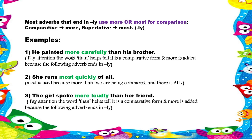He painted more carefully than his brother. This is between this boy and his brother. So we use the word more. This is the comparative form, er. Instead of er, we use more. And there is the word than in the sentence. So it's comparing between two things or two people, so we use a comparative form, but because this is a long adverb, we use more, not er.